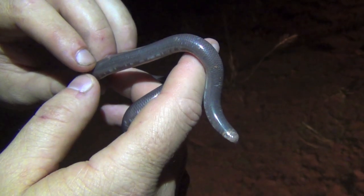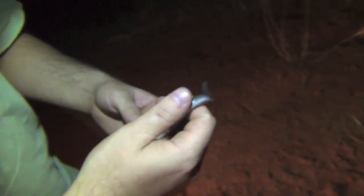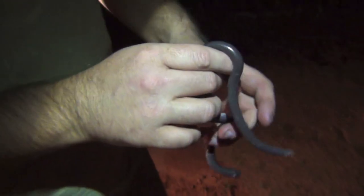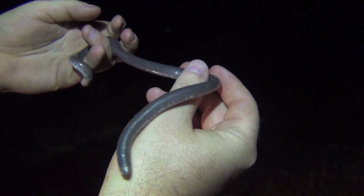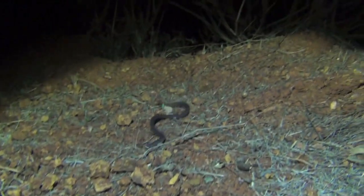Looks like a giant worm, but he's actually a snake. He's got that forked tongue. But that's the thing about blind snakes, is that there's so many species and quite a few undiscovered still in Australia. So, this one's probably a common species, I reckon. Yeah, just cruising about the roads out here in Laverton. Smells horrible. Let him go. Off you go, buddy. Go find some termites or something to eat.